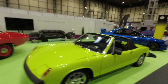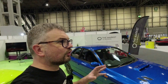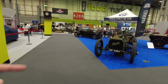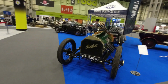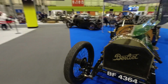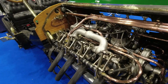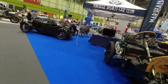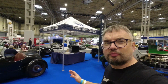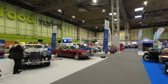And again, we should continue our way around and see if there's any other interesting cars. This tends to be the higher end hall at the show. Look at this Berliet. When does this date from? 1907 and 1916, because I think the Curtiss engine might be a bit later. But look at that exposed valve gear. So this is on the Vintage Sports-Car Club stand, and they're great because they don't mollycoddle these cars. They thrash them all over the place and do so much with them.